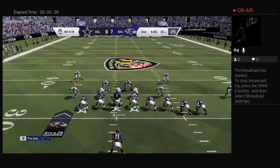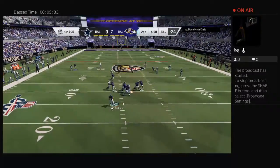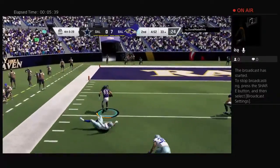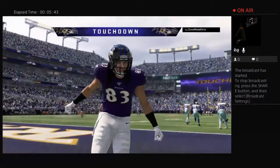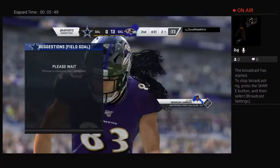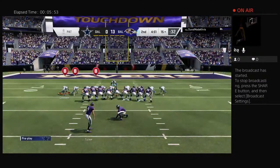And how about this? 4th and long, and they're going to go for it. Here's Jackson. Forced out to his left. He uncorks it for Snead. This is caught inside the 15. And all the way in for a Ravens touchdown. Willie Snead. 2 catches, 2 touchdowns here so far. As the Ravens push further out in front.